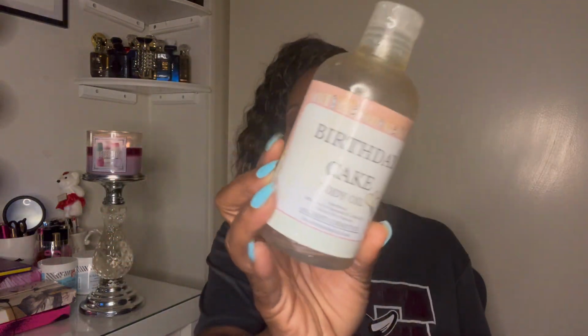I was excited. I used up this Ancient Cosmetics Birthday Cake Body Oil. Let me know if you've heard of this company. They have a whole lot of different body oils and lotions and body butters and stuff like that. So, Ancient Cosmetics Birthday Cake.